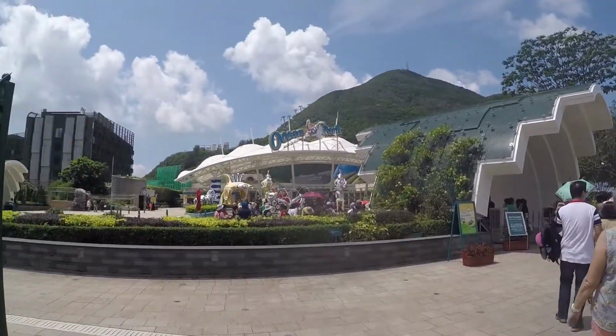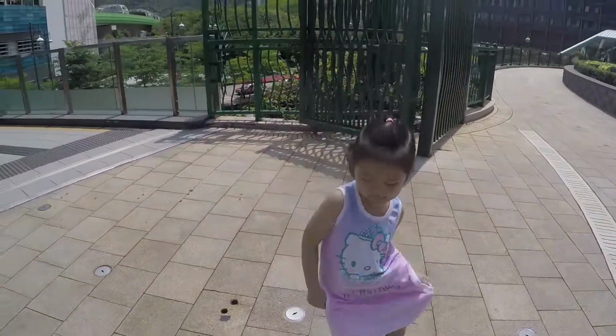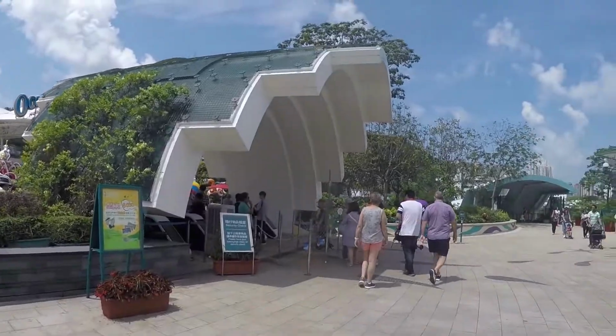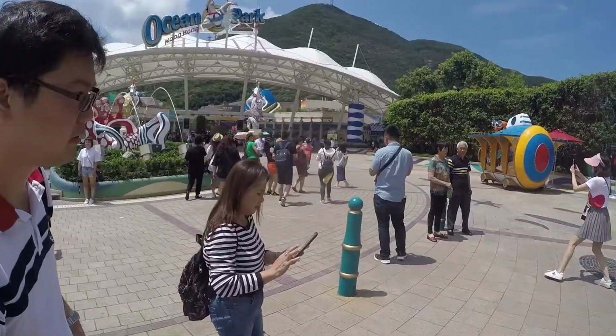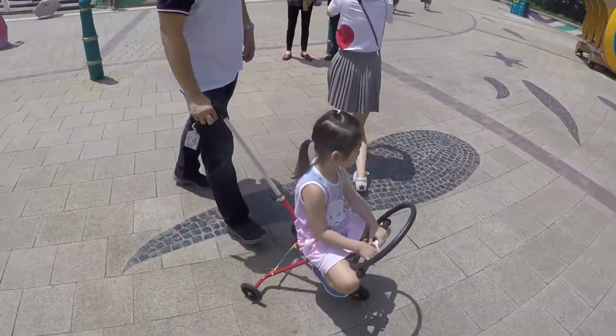We're now here at Ocean Park. Here's Robyn and her outfit. Ooh. Yan. Ocean Park. Yan si Robyn, nakasakay na.